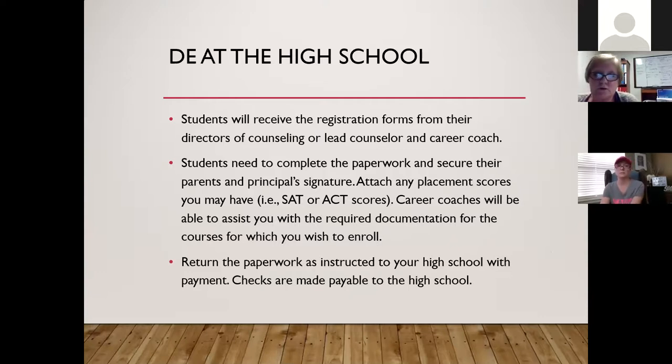The career coach will work with individual students on getting the paperwork that needs to be attached. So when that paperwork comes to the college and we're reviewing to see if you want to be in English 111, we have to see that you have a placement for English 111, which is English Comp. If you want to be in literature, we have to see that you've already taken English 111 because that is a prerequisite for English Comp, those types of things. So the career coach will help with that.